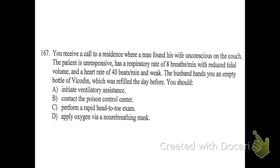Number 167. You receive a call to a residence where a man found his wife unconscious on the couch. The patient is unresponsive, has a respiratory rate of 8 breaths per minute with reduced tidal volume, and a heart rate of 40 beats per minute and weak. The husband hands you an empty bottle of Vicodin, which was refilled the day before. What should you do?